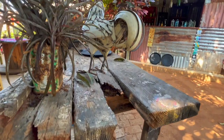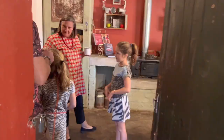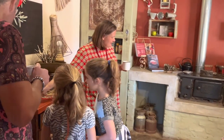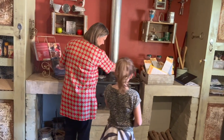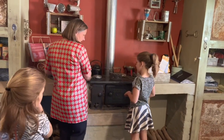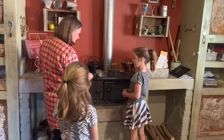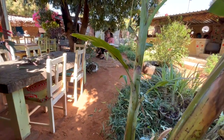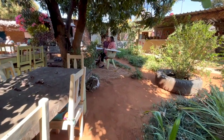Everything has a use here, and it's just fun. It's just funky and fun. And tell me, Sarah, a little bit about some of the people from around the world that have come. Have you got people from all walks of life, I'm sure, who have come through and appreciated it in a different way? Absolutely. I can't even say one country in particular. All sorts of different people, and everyone loves it.